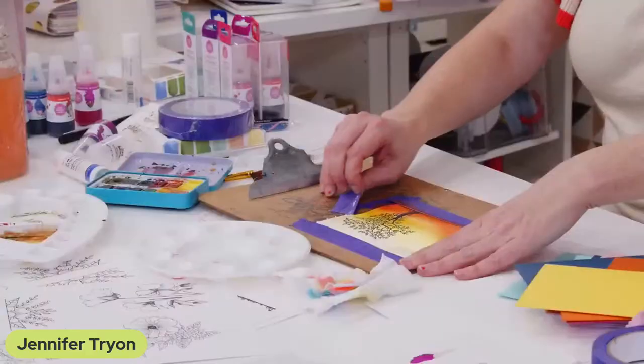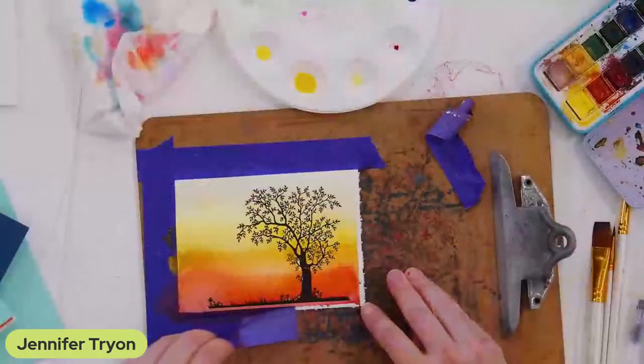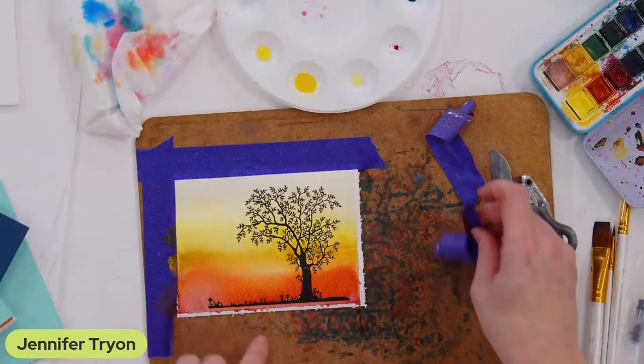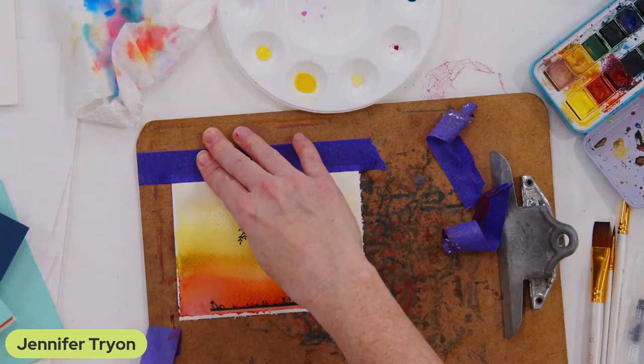And once it's dry and you peel that off, then you get that cool white edge. Well, some of it was seeping in. Really, I should have waited till it totally dried, but.